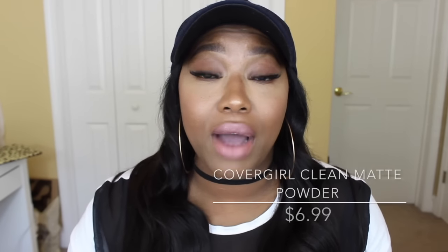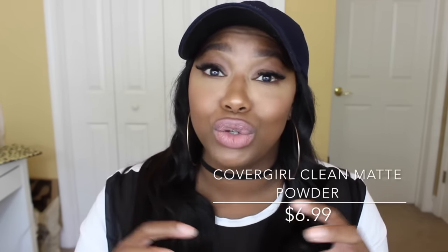And then the final powder that I have for you guys, again, is the one that I don't have to show you, so I'll include a picture on the screen, but it is the COVERGIRL Clean Matte Powder. I showed you guys that powder when I did the COVERGIRL Clean BB cream demo. If you guys have not seen that, I'll leave a link to it up here and you guys can check it out. That is when I purchased that powder, and the combination of those two was great to me, but I really found that I like using that powder on its own.